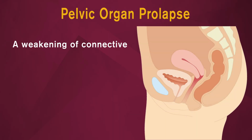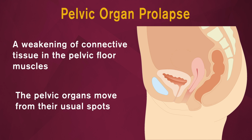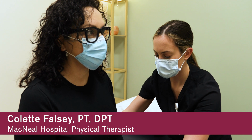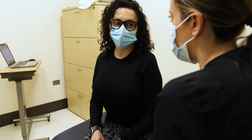Pelvic organ prolapse is where basically there's a weakening of connective tissue in the pelvic floor muscles. It allows for the pelvic organs like uterus, bladder, and bowel to kind of move from their usual spots. And she actually underwent some pelvic floor physical therapy for a few months, which alleviated a lot of her back pain and pelvic pressure symptoms, but she was still being bothered by her vaginal bulge. And at that point, she decided that surgery was the best option for her.